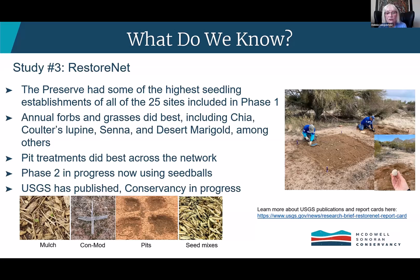They used 4 different treatments, including mulch on the left there to help with moisture retention. Then these weird things called conmods that act as artificial nurse plants, and these wire structures that are kind of like the debris that we use in past restoration. Pits to help retain moisture, and then a couple of different seed mixes.